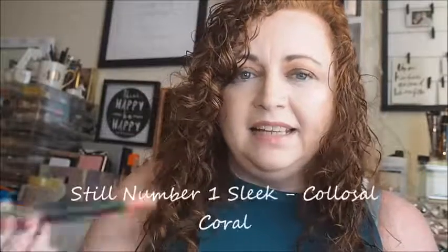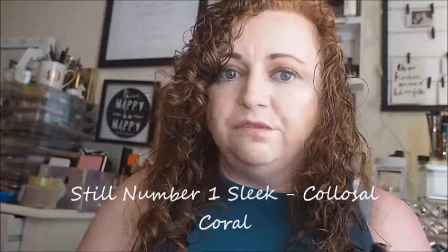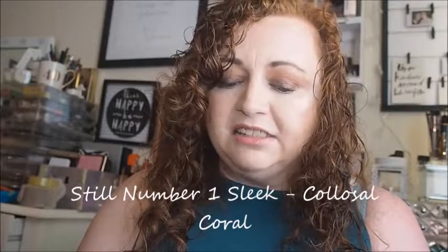So in May I pulled this out of my collection and I liked it that much. It was the number one spot in May, and it's the Sleek Colossal Coral. It's just a lip pencil and I thought it was a really great lip pencil for this time of year, spring and summer. I wanted to get more use out of it, so I used it again in June.